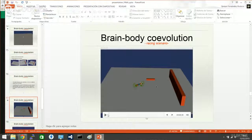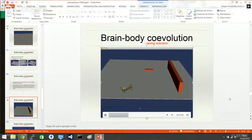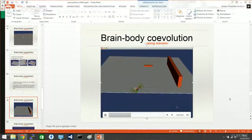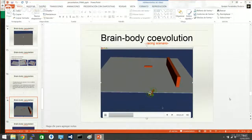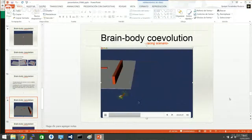Here we can see the first robot. It's slow starting, but then it starts moving in the right direction. It moves quite well for the results. This was obtained after running, I guess, 10,000 iterations, so it took a very long time to come up with a good solution. And we see it moving and going away from the screen.